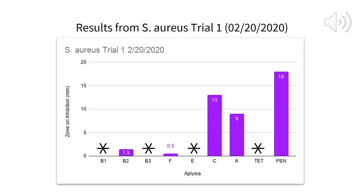For this trial, penicillin had the greatest zone of inhibition with 18 millimeters. Aplysia ink C was very close to penicillin with antimicrobial properties, showing a 13 millimeter zone of inhibition. Aplysia A's ink also showed great antimicrobial properties with a 9 millimeter zone of inhibition. Aplysia B2 and F showed minimal antimicrobial growth, with B2 having a zone of inhibition of 1.5 millimeters and F having a zone of inhibition of 0.5 millimeters. Unfortunately, the results for B1, B3, E, and tetracycline were inconclusive.